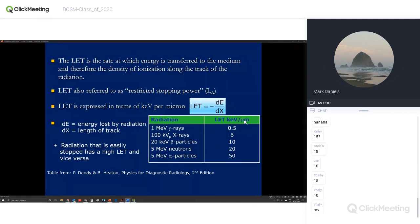So it is the amount of energy imparted over some distance. What this chart is saying is that high energy, high mass gives the highest energy transfer for each keV per micrometer. In other words, 1 MeV gamma rays have very little ionization track. There's going to be some because it's liberating some electrons. They're going to go out and do their thing.